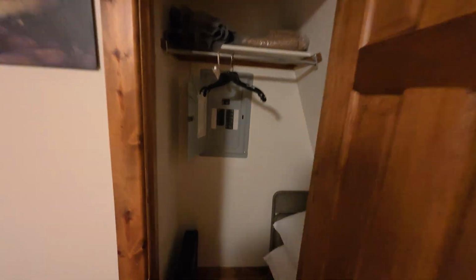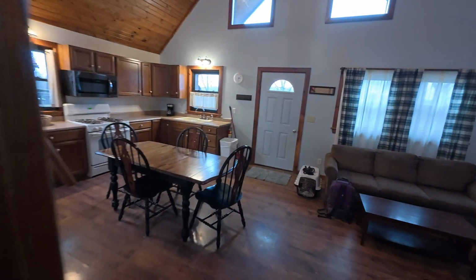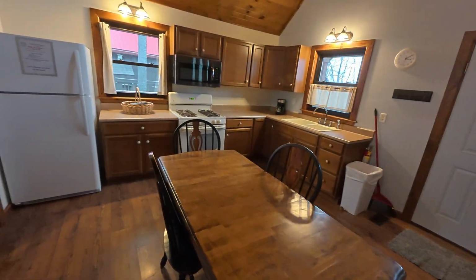All right, and here we have storage closet, extra blankets and pillows, and a box fan if you need a box fan. So a little bit of storage. There we go. All right, let's go upstairs. Let's go upstairs and check it out.